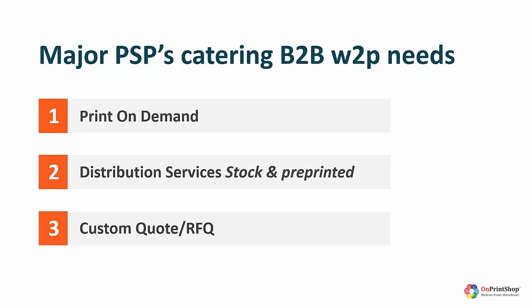Working with printers globally, where some of them rank in the top 100 printers and also fall in the PI 400 top printers list, we understood that corporate orders to PSPs come in three major types. These can be broken up into print on demand, distribution, stock and warehouse items for pre-printed items, and they also require printing quotes via custom code and request for quote from printers. So these are the three major types of printing corporates demand from print service providers.